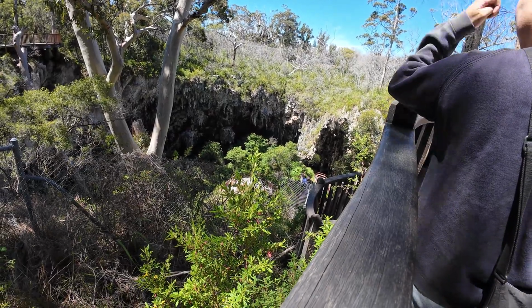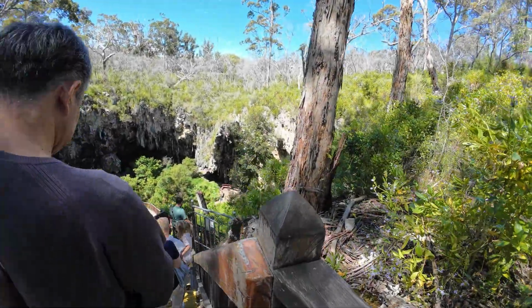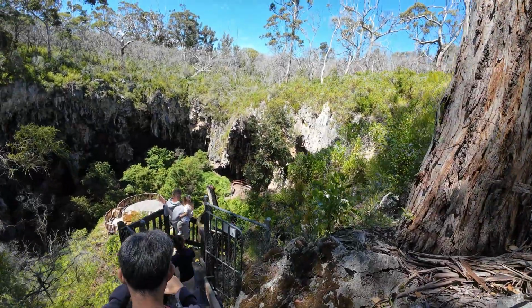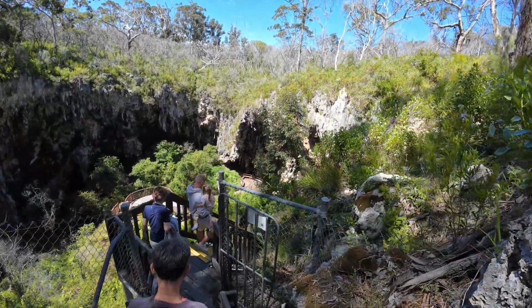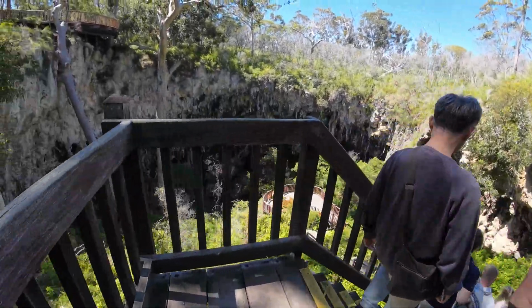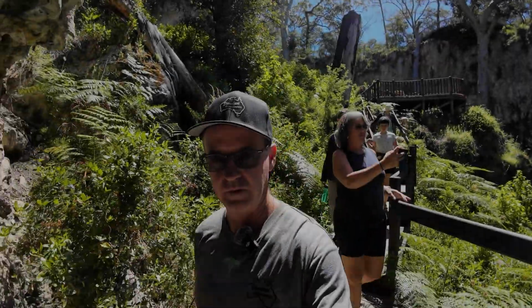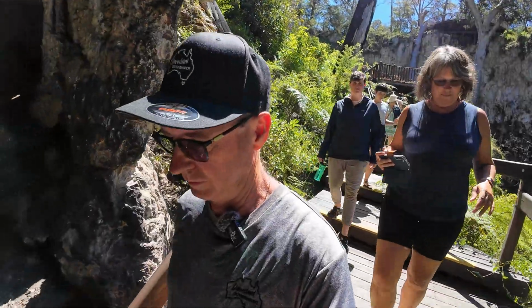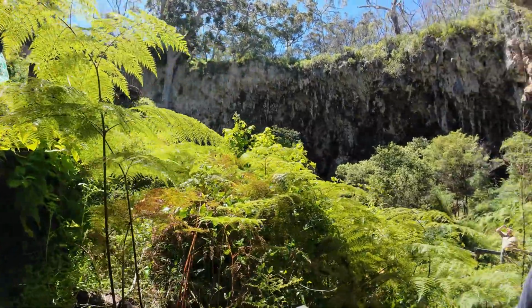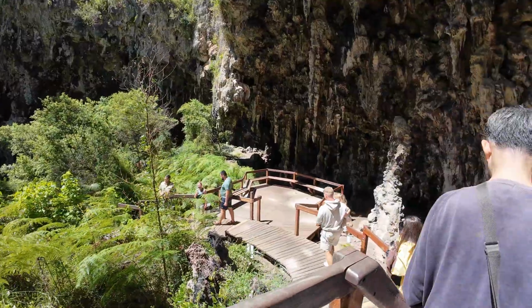Now I'm going to lead the way. We've got 325 stairs to get down to the cave. Getting close to the bottom now. Hold it close to you. Let's grab your attention. If anyone has any lollies or chewies, I'll just keep coming down this way. I'll just walk whilst you're talking, or you talk whilst I'm walking.